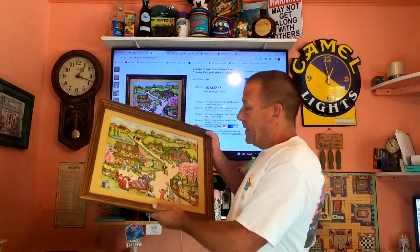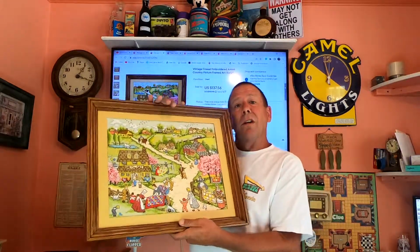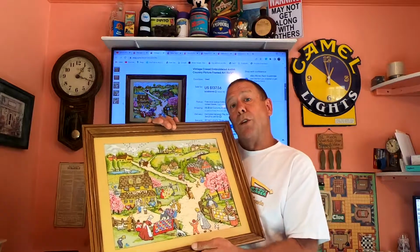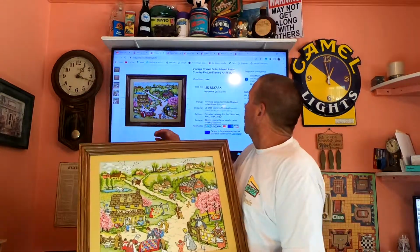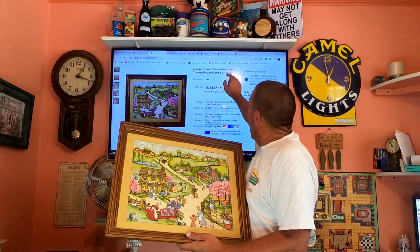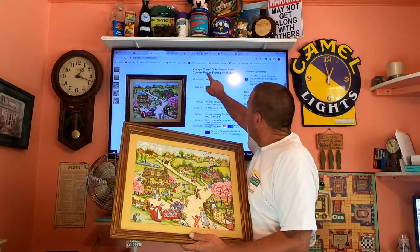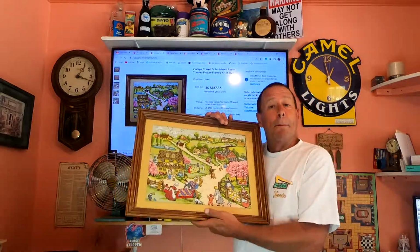First item we have going out happens to be an item I picked up at my local thrift store. I'm only into it for $2. It's this vintage cross stitch. So when listing this, it's real important using keywords to get your buyers to your item. So if you see up here, I used vintage, quill embroidered Amish, country picture, framed art, and I also put the size, 15 by 12.